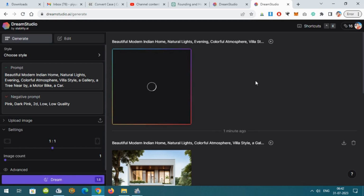And it is not very good at generating images of people or animals. It is better at generating abstract or landscape images or house design, home design, etc.